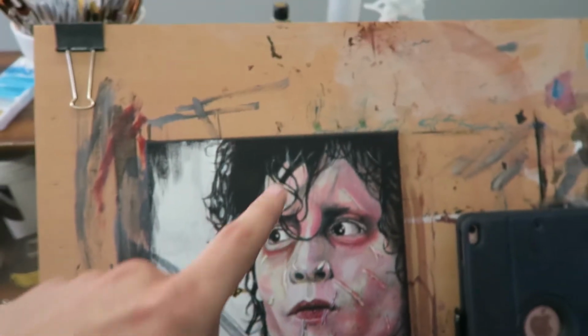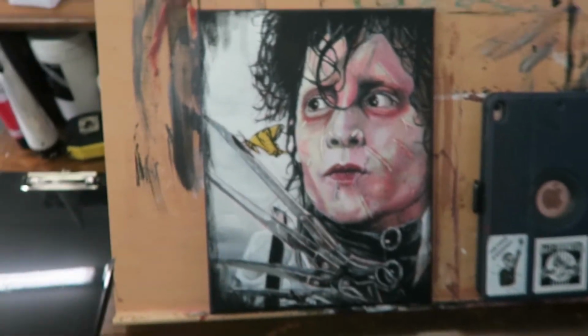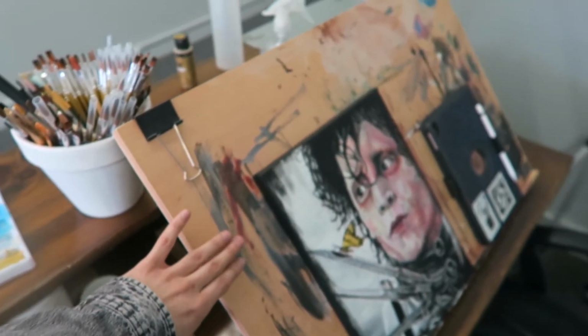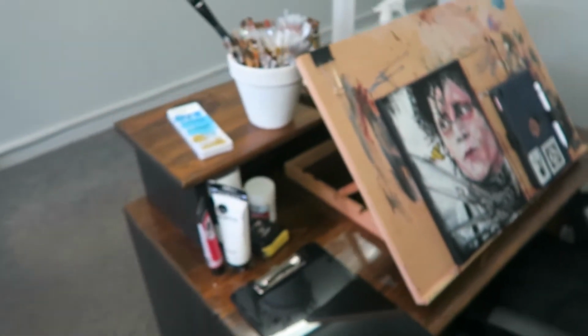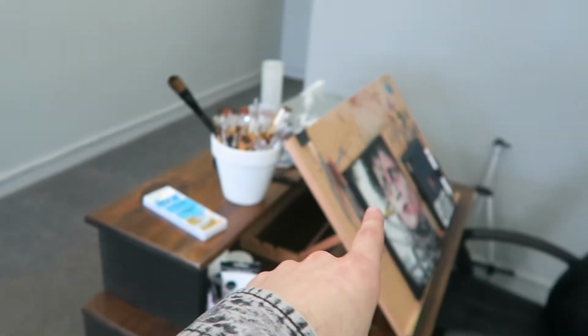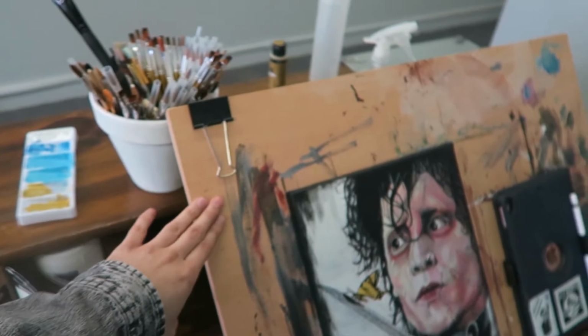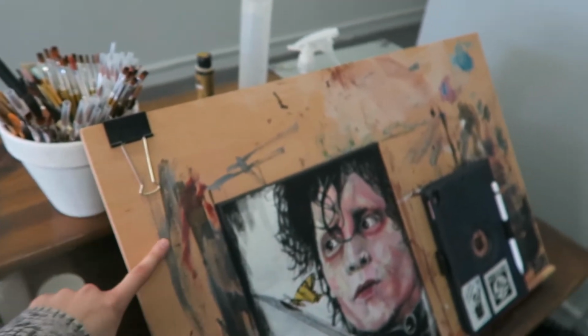I just have a little more to do up here in the face, and then I gotta sign it and do a couple more details. But yeah, I got this awesome art table. I got this from Hobby Lobby. Hobby Lobby does a lot of deals, so I actually didn't get this on sale, but they do have sales on these all the time, and I suggest you guys get one.